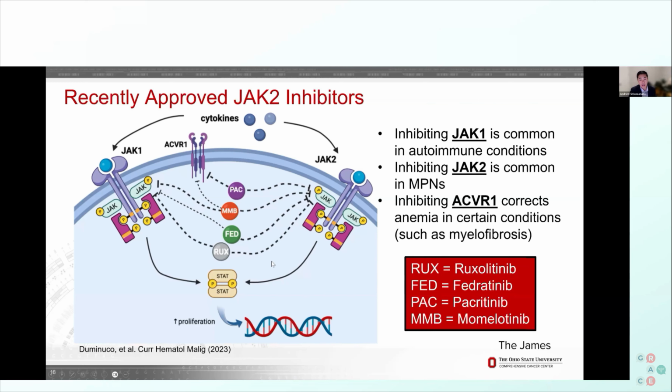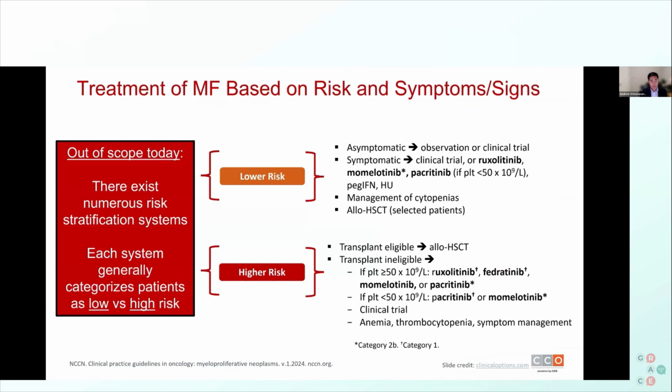So all four of these JAK inhibitors have different levels of inhibiting JAK1, JAK2, ACVR1, amongst other receptors. And that leads to some of the niche nuances about how these JAK inhibitors can be helpful for the upfront setting in myelofibrosis. There are many different paradigms to think about how to start a therapy, but here are just a couple. There are many different risk stratification systems that I'm not going to be talking about, but some of these include looking at patients' blood counts, symptoms, presence of leukemia cells called blasts, and presence of adverse mutations and chromosomal issues.